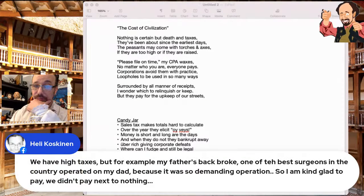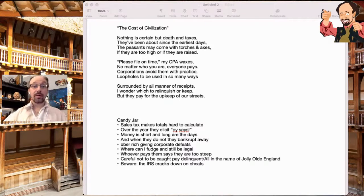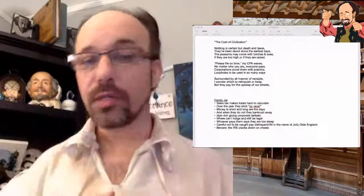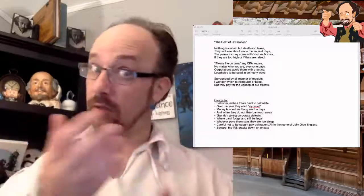Hallie says they have high tax rates, but for example, her father's back broke. One of the best surgeons in the country operated on her dad because it was such a demanding operation. So she's kind of glad to pay, because they paid next to nothing on the actual surgery itself, and you find that a lot in countries that do that. That's the debate we're having right now in America on the infrastructure bill. It's like, well, what counts as infrastructure? Is it just roads and bridges and train lines, or does it also include broadband internet, which over this last year we really all need.